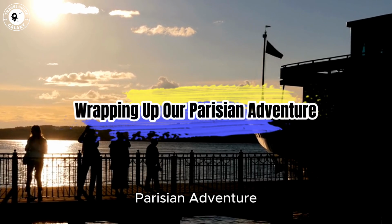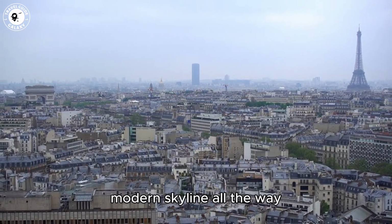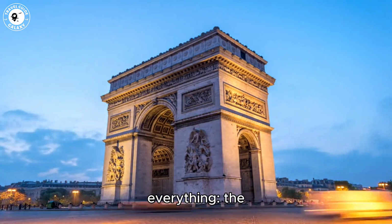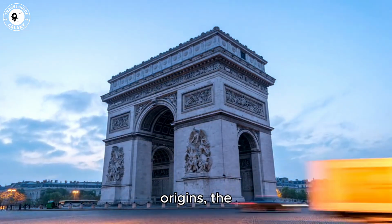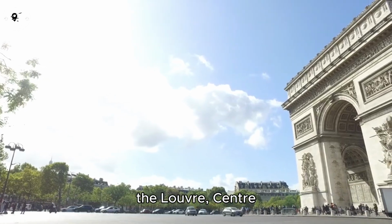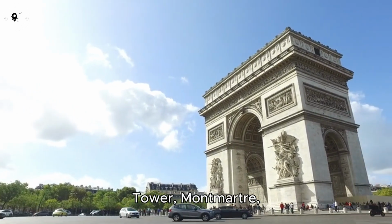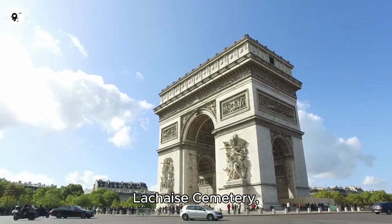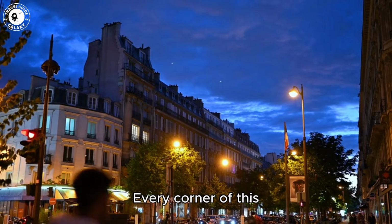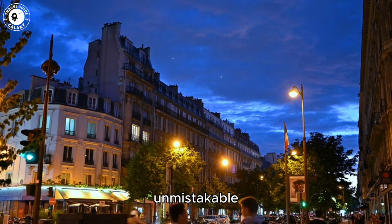Wrapping up our Parisian adventure. So there you have it, a complete stroll through Paris, from La Défense's modern skyline all the way to Versailles' gilded halls. We covered everything. The City of Light's origins, the historic Axis, the Arc de Triomphe, the Champs-Élysées, the Louvre, Centre Pompidou, Notre Dame, Luxembourg Gardens, the Eiffel Tower, Montmartre, Sacré-Cœur, Père Lachaise Cemetery, and the many bridges of the Seine. Every corner of this city is brimming with history, art, and that unmistakable Parisian je ne sais quoi.